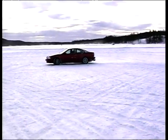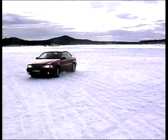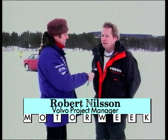Well, I'm joined by the lunatic that sets up these things. He's the man that arranges for the lake to be frozen. He's the man that gets all the cars here. God knows where he gets them from. God knows where he flies them in for. With the greatest respect, Robert, you've got to be slightly mad to be driving in Sweden 365 days a year, haven't you?